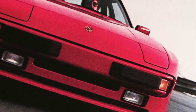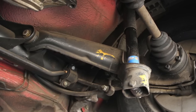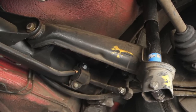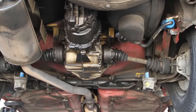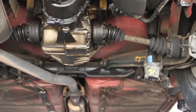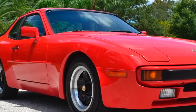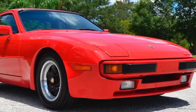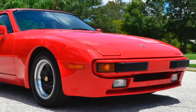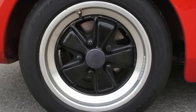Where the 944 really shined was in its handling and braking. The 944 suspension was a quantum leap from the 924. The front suspension had McPherson struts, coil springs, and an anti-roll bar. The rear suspension had a semi-trailing arm setup with torsion bars and an anti-roll bar. The 944 had a near-perfect front-to-rear weight ratio, which helped in the handling department. The 944 had 4-wheel vacuum-assisted vented disc brakes and a 4-wheel independent suspension. The 944 was available with 15-inch or 16-inch black wheels.